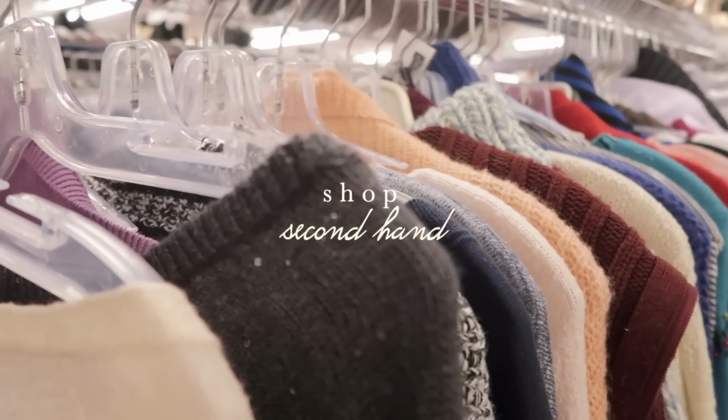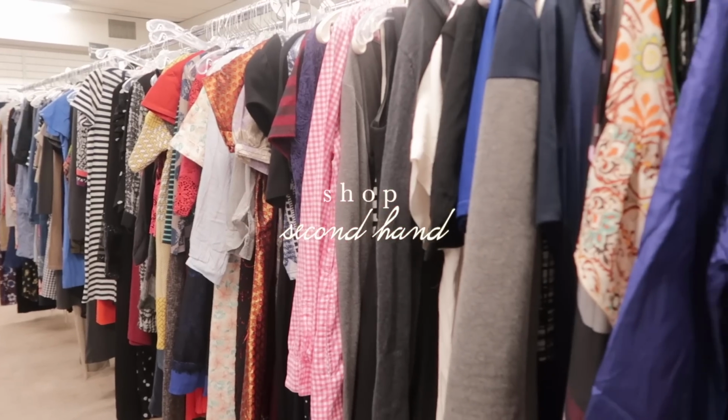Number one is to shop secondhand. Shopping secondhand is something that I have done for many, many years. I love thrifting. It's less expensive, but it's also less wasteful as well. The average American throws away about 70 pounds of clothing every single year, and so buying a used garment extends its life by about 2 years or so on average. So it's a really great way for us to reduce our carbon, our water, and our waste footprint.